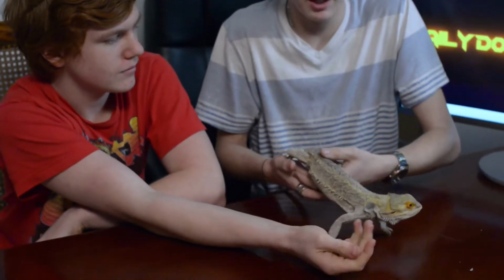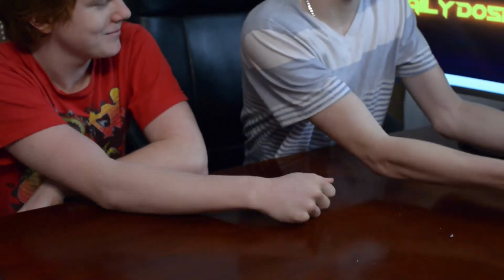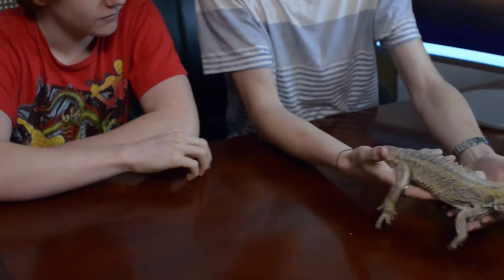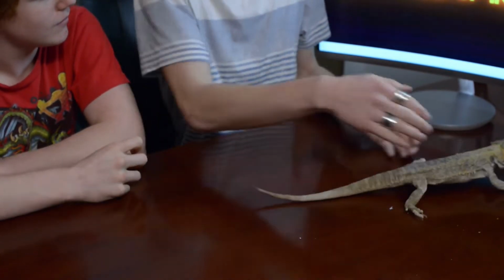As for handling these guys, like Michael said earlier, you definitely don't want to pick them up from above their head, because that will freak them out, because that's how predators attack in the wild. So you don't want to stress them out that way. You want to scoop from under the belly, and make sure you're supporting all 4 limbs. It's hard when he's squirmy. As long as you're supporting all 4 limbs, they'll be fine. And they are a little prickly, so heads up about that.